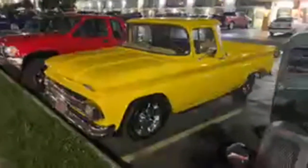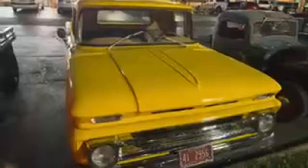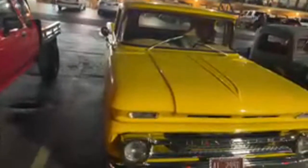Oh, look at this pretty yellow one. Beautiful. 1941, Georgia tags, 256-810-0060 on the windshield there. Look at that. Hey, there's a nice Toyota, a 93. Some nice cars back there in the parking lot.